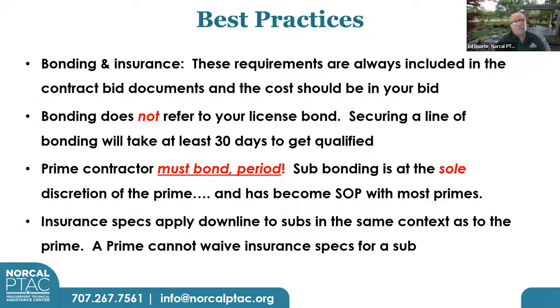Qualifying for bonding, that's a whole different subject, because the bonding I'm talking about is not the license bond that you have on file up in Sacramento for $15,000. Securing a line of bonding will take at least 30 days to get qualified, if you qualify, because getting bonding is a function of cash in the bank, net worth, and disposable assets.